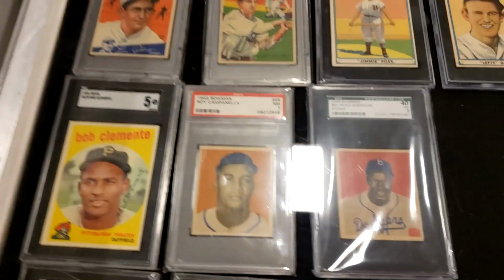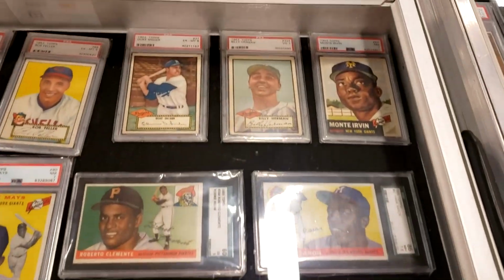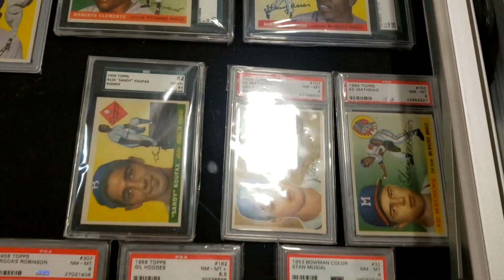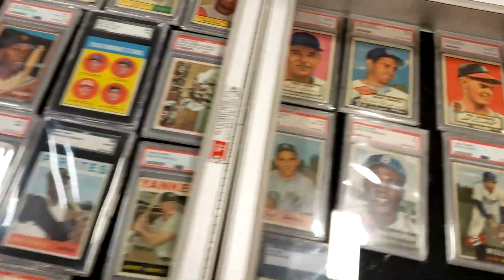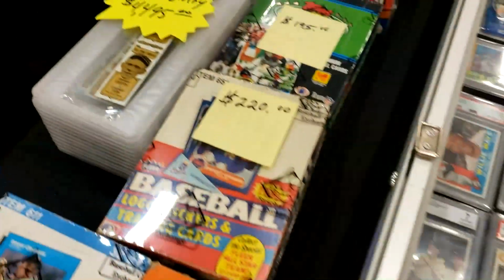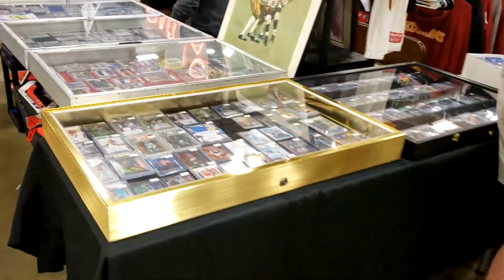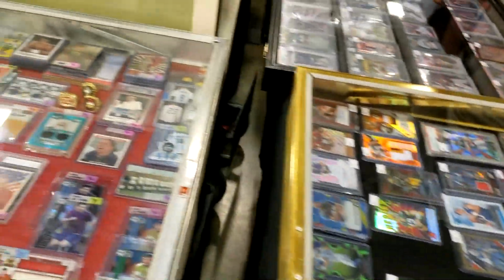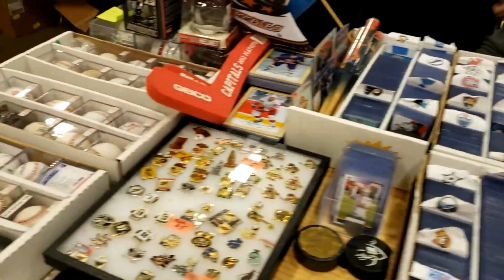show overall. Yeah, that Campanella rookie there looked way better than a 2. It really did. Right here you can see some of the 50s, 55, 56s, the 53 Jackie. And I'm just kind of meandering through the show. There were some very unique items. I'm going to show that. And tomorrow I will try to get a video up showing you what I picked up. I picked up a few really cool things for my collection.